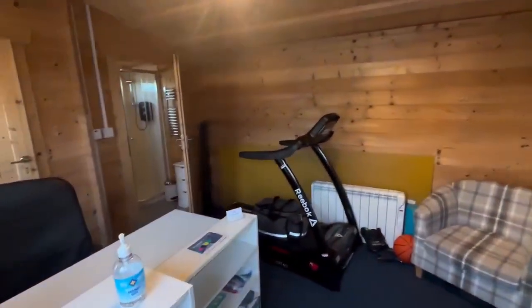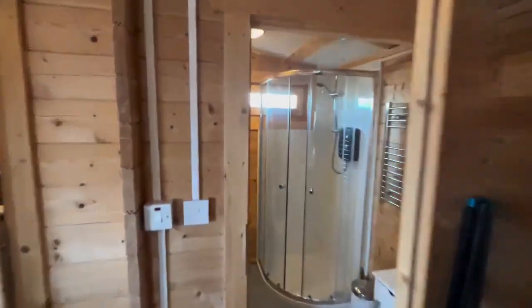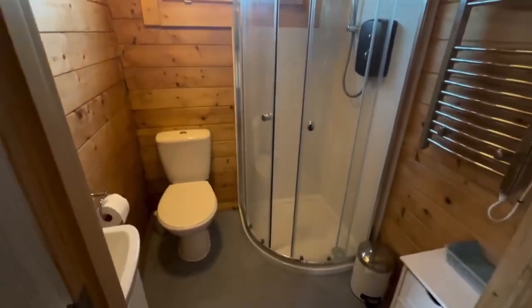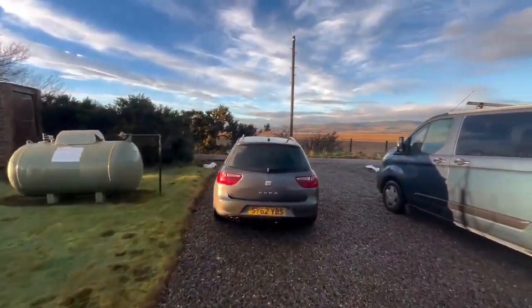So, kind of office area, treatment room. Could be an office as well. And also when they built the cabin, it's such a little extra cost to put in a WC and a shower, and also there's a mini kitchen in here as well. So it lends itself to a few uses. It's currently used as a home office and a treatment room. So let's have a look at the rest of the property.